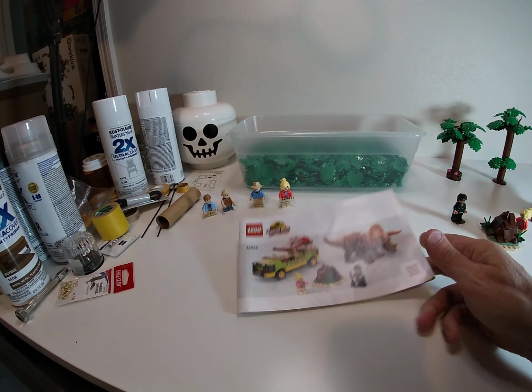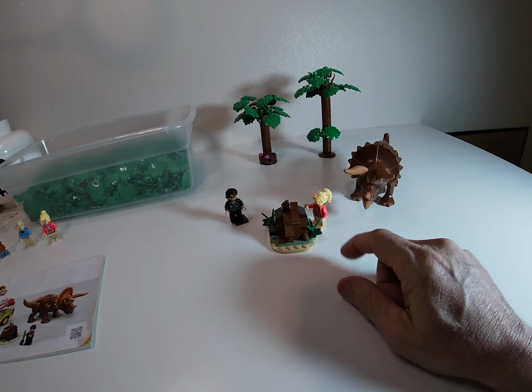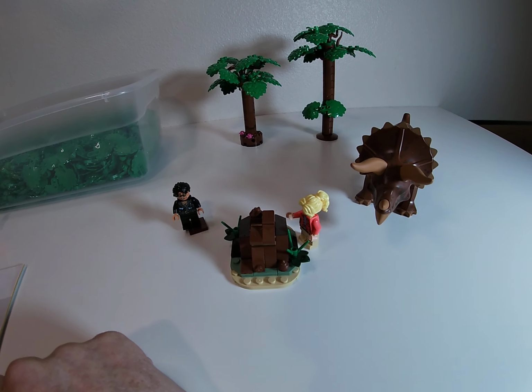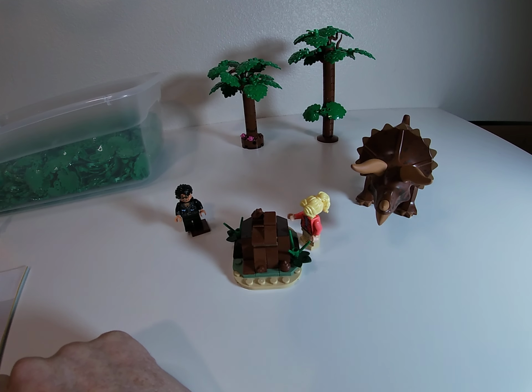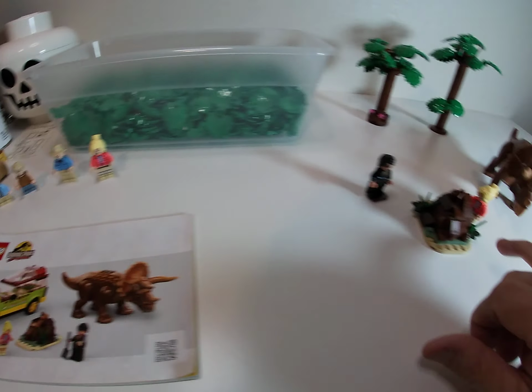You got your set all figured out there. That is one big pile of poop. And you got your Ellie Sattler. You got Ian Malcolm. You're having a good old time. And then what do you know? Wait a minute. This is missing something. What could it possibly be? That's right. It's missing these minifigures, of course. No surprise. Well, you got Ellie, I guess.